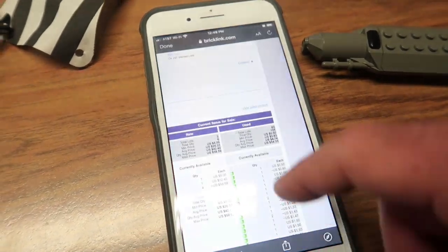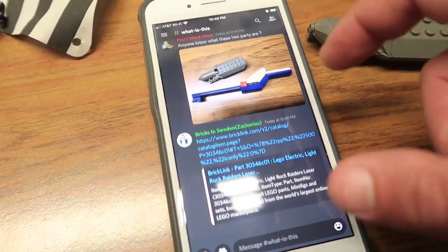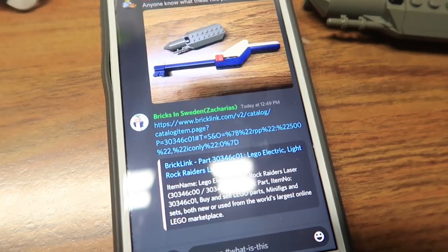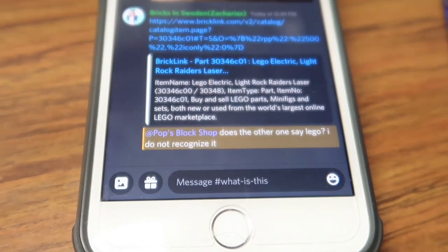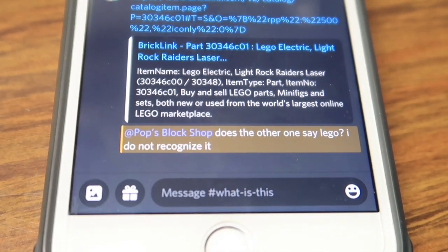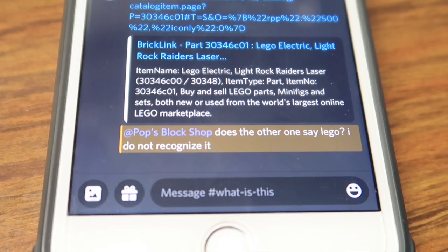Must be just some game. Let's see if they answer here. It's not sure yet. No one answered that. Looks like Bricks in Sweden's coming through. Does the other one say Lego? I don't recognize it.